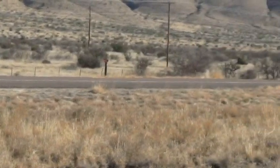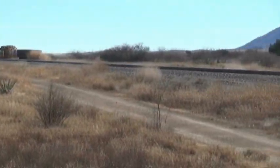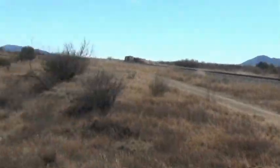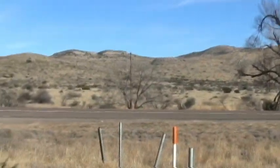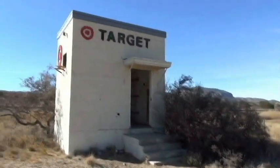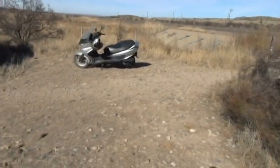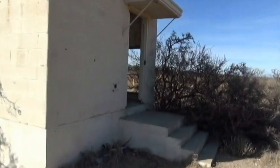I'm about 41 miles east of Marfa on Highway 90, and there's not much here except the railroad track, a lot of desert land, some mountains in the distance, and the highway, and a Target store. It's a small store with a small parking lot. I thought I would stop by to pick up some supplies. So let's go in and see what they've got.